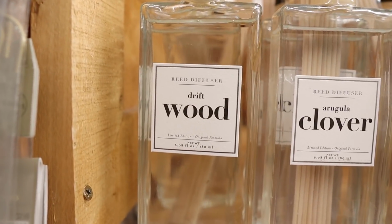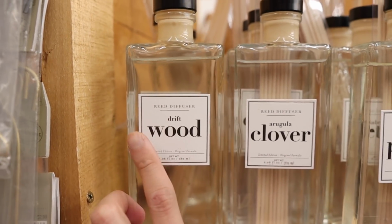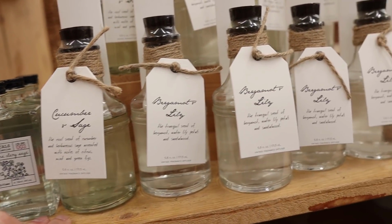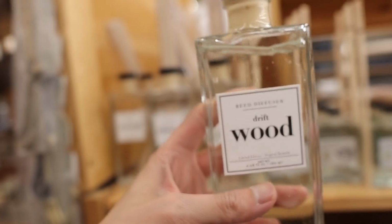Okay, I love this section here. These super chic aesthetic reed diffusers. I'm thinking about driftwood, and I'm thinking about these too. I just love how simple these are. How much are you? So $16.99 for this driftwood diffuser.